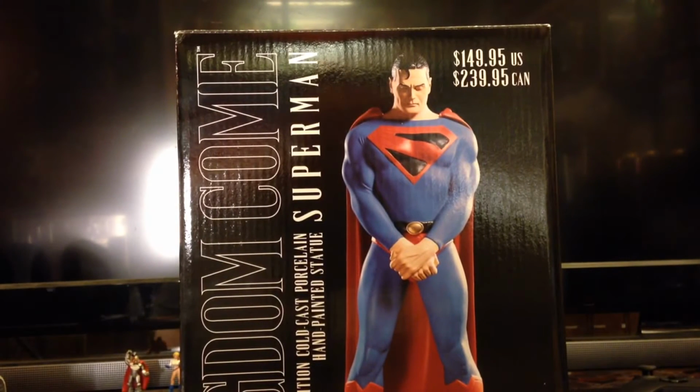Hey everybody, Rez the Collector here with another Superman statue review. As you can see, today we've got the Kingdom Come statue by Alex Ross, and I think it's actually sculpted by Alex Ross himself. The master was painted by Tim Bruckner. When I posted the pictures of this on Facebook, Tim actually commented on it and told me that he's the one that did the master paint on it. Amazing statue. Wasn't intending to pick this guy up today.